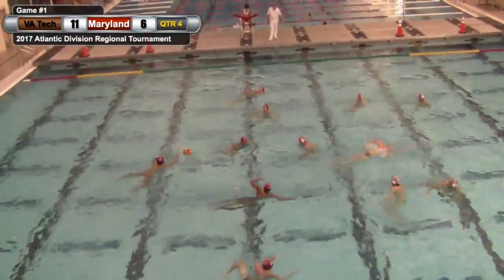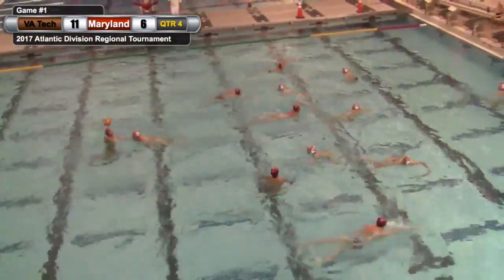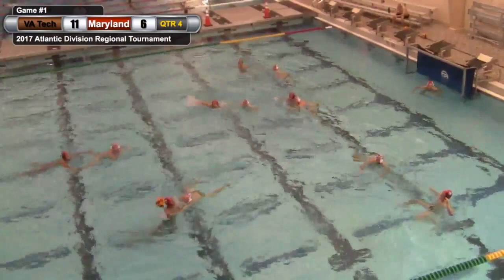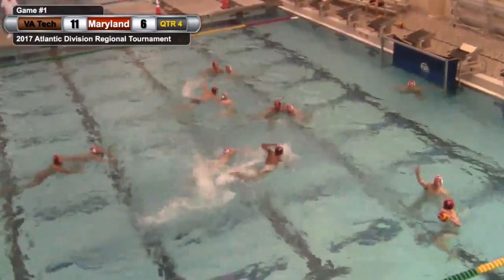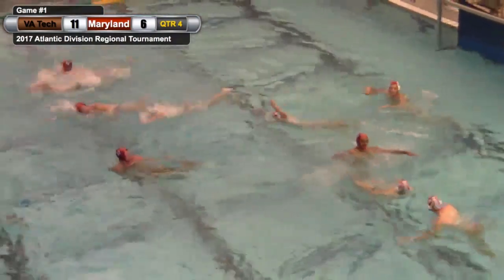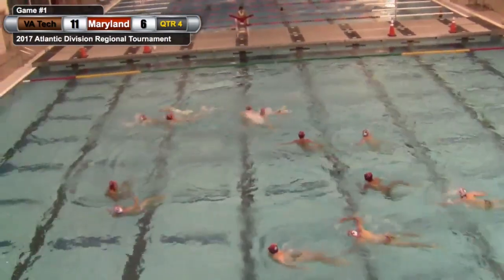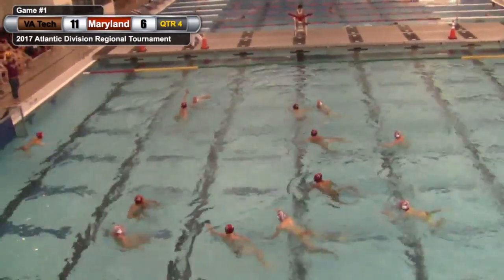Uh-oh, if you're a Tech fan, because, well, it looks like an easy win. It's going to be hard fought if the Terps keep playing like they have the past few minutes. A minute or so into the final quarter. It's 11-6. Game 1 of 9 of the day of this 2-day tournament from Blacksburg, Virginia. And there is Maryland with it looking to go on a 4-0 run. It's a 3-0 Terp run.